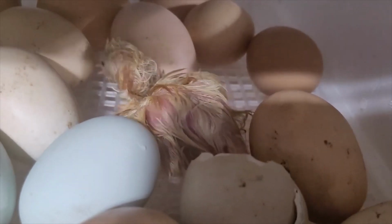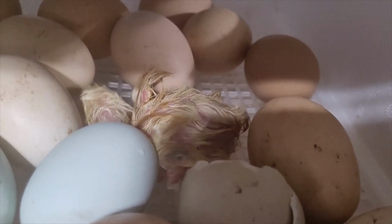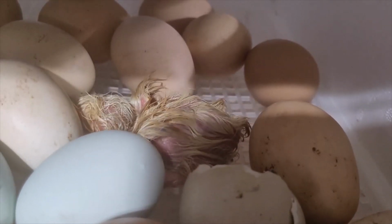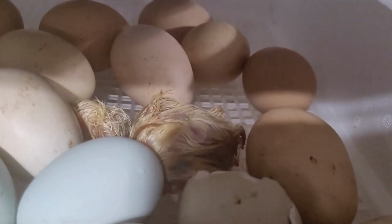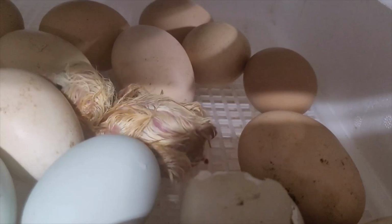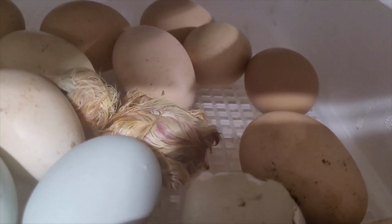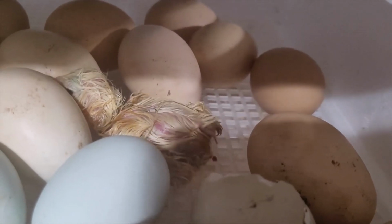I'm not really worried about the humidity because it's actually a little higher than it needs to be, so I'm going to vent it just a small amount. I was really curious whether or not these babies would end up with 5 toes because some of the parents definitely have 5 toes, but who knows what the feather patterns are going to look like because some of them are frizzled and some are not.